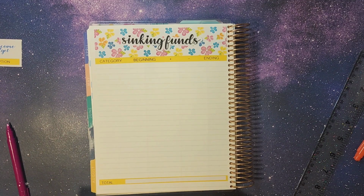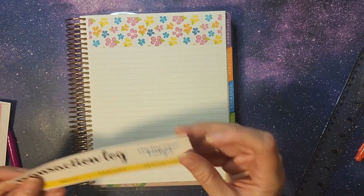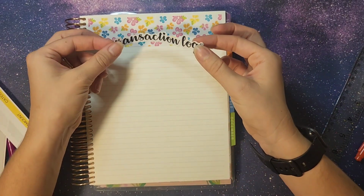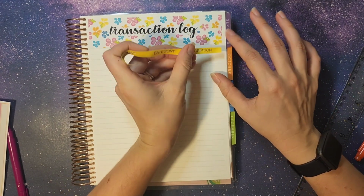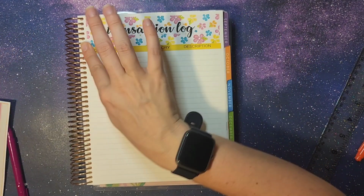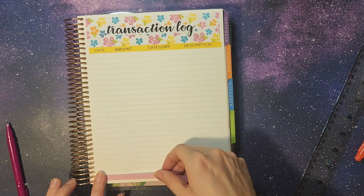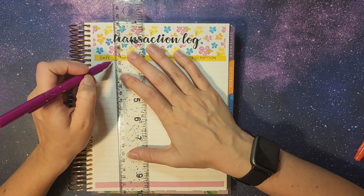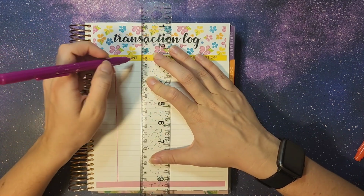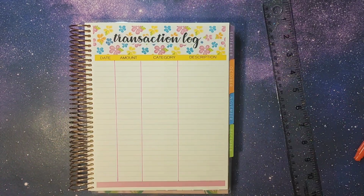Okay, we'll use the orange on this side. Put the transaction log down. Perfect. We're gonna do pink right down here. Okay. And we can draw in the lines on this side. I definitely usually, well, we'll have Alexis's birthday and school's starting, so I'm not even gonna say nothing on this side either on transactions that are gonna come from sinking funds.